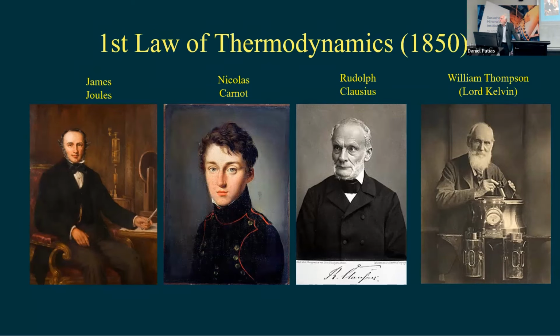You may not have heard of Rudolf Clausius, but Rudolf Clausius and Lord Kelvin are both generally regarded as being the first to state the first law of thermodynamics in the way that we see it in modern times. And that was in 1850.